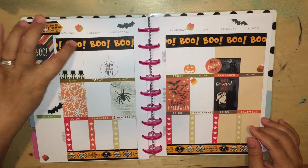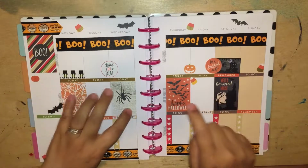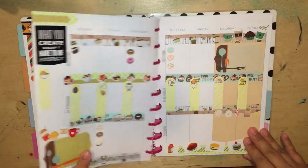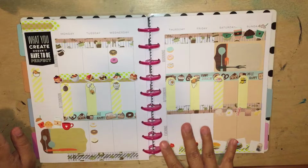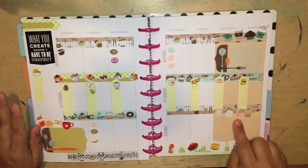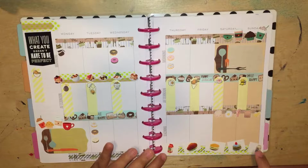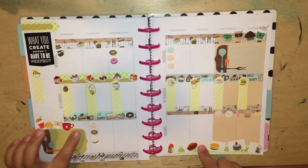Halloween, washi tape, and these are from the Mambi themed stickers, so that's where that is from. This is a breakfast theme that I did. I did do a plan with me for this, so this is a breakfast theme. I have some muffins, coffee, the little menu sticky notes, toast, burnt toast, bacon, eggs, orange juice, and then these stickers are from the Dree sticker books. There's milk and croissants, there's donuts.